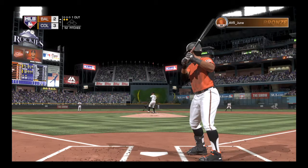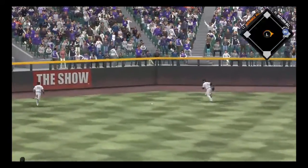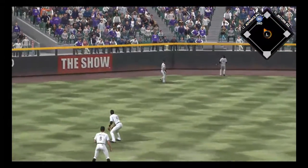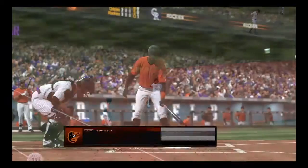Here's another 0-2. Well hit the other way, and it's into the gap. Legs churning. He's headed for second. And he's not stopping. He wants 3. No, he'll get to this one. And he is into third with a triple. His 3rd hit of the night.